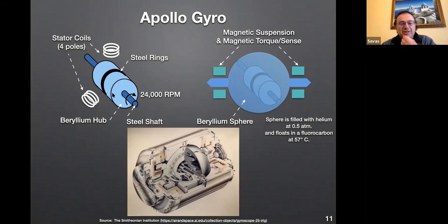So it was an interesting type of motor. It's not the most common motor you would think of. There were no permanent magnets here. And I think the reason was Draper himself, who was in charge of the MIT lab at that time, hated permanent magnets. I don't know why, but I guess he felt that they weren't stable enough.